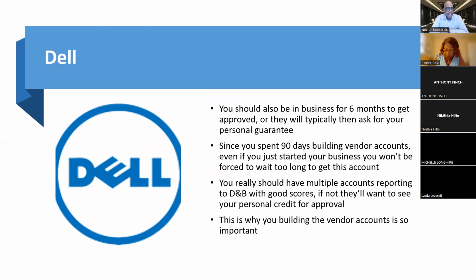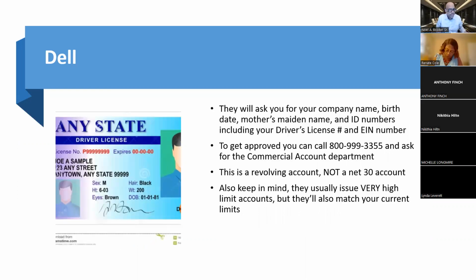Since you spent 90 days, well, this is going to be quick to get. That's what I'm saying. You should really have multiple accounts reporting to Dun & Bradstreet with good scores. If not, they'll want to see your personal credit for approval. This is why building your vendor accounts is so important. You see that? Those starter vendors are important. They will ask you for your company name, your date of birth, your mother's maiden name, and ID numbers, including your driver's license number and your EIN number.